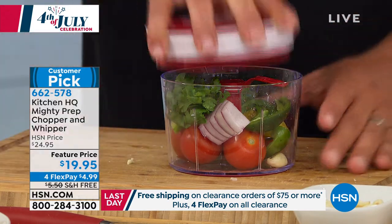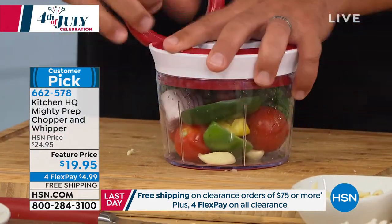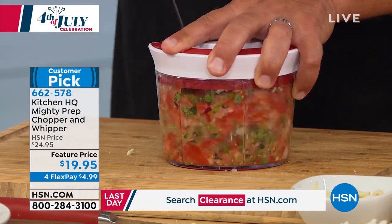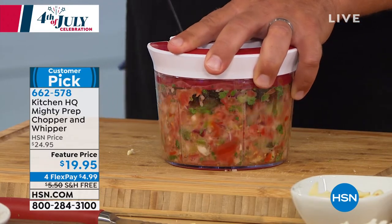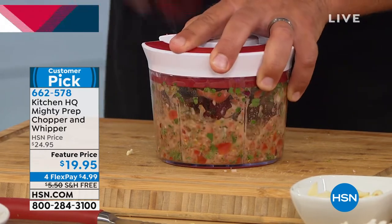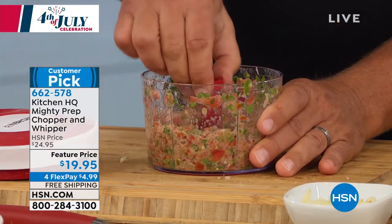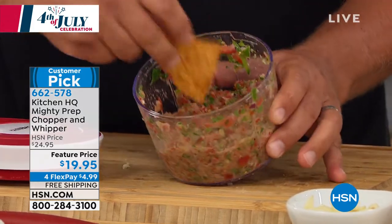That comes out perfect. Twist the lid on, and for fresh homemade salsa, now if you like it thick and chunky, you can stop whenever you like. If you like chunky style salsa, stop right there. If you like it super fine, like for over the top of an enchilada, or maybe you're topping any type of dish with that, or for chips and dip, look at this. All you do is keep pulling that cord.